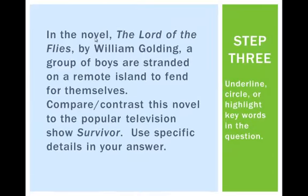And then step 3, as you read it through that second time, or even the third time, you're going to underline, circle, or highlight keywords in the question. When you do this, you're going to be looking for words that are directly related to the content or the criteria, such as specific details of things that they want to see in your response.